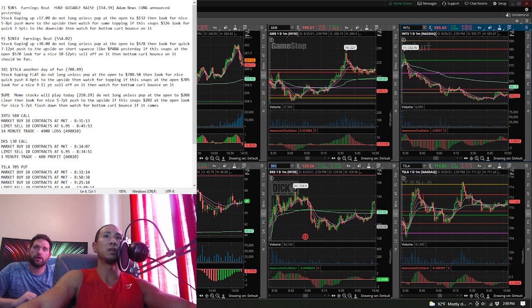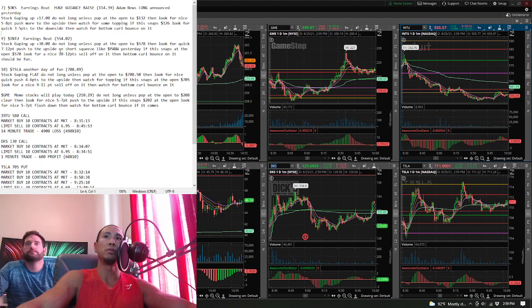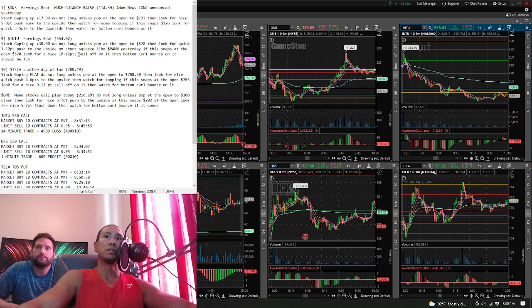His notes say stock gapping up 30 points. Do not long unless pop at the open to 578. Then look for a quick 7 to 12 point push to the upside on short squeeze like PA and W yesterday. If this snaps at the open 570, look for a nice 10 to 12 point sell off on it. Then bottom curl bounce on it. Should be fun. So this was literally just puts.